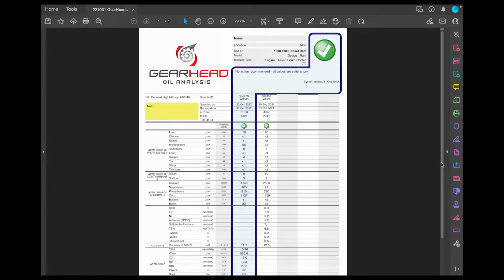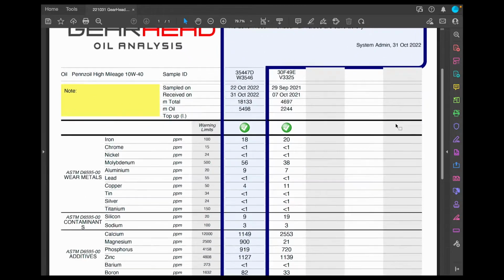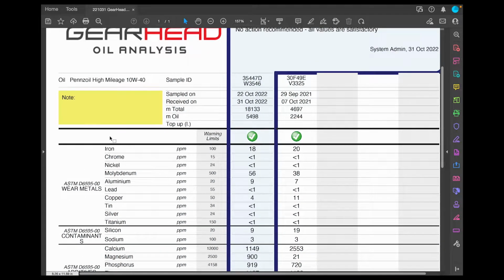All right, hey guys. So today, like I said, we are going to do an oil analysis review on my 1500 EcoDiesel 2020 Ram. Got 5,500 miles on the oil and filter at the time of change. 18,000 on the truck. You can see that I'm using the Pennzoil. They call it high mileage. I don't know why, but it's the Euro synthetic 10W-40 per all the specs.